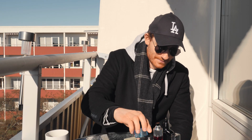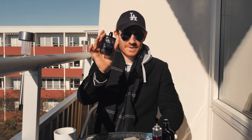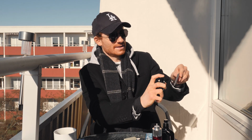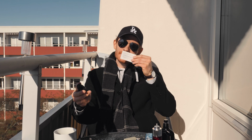The last fragrance that I'm going to talk about today, I'm just going to take a sip of coffee, is this one. I don't have a cap on it. This is my go-to gym fragrance nowadays, and this is called Jaguar Pace. This is nothing spectacular at all. It doesn't have to be that way.